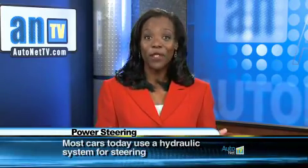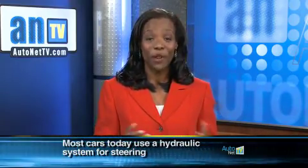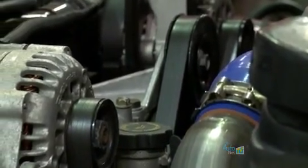With hydraulics, fluid is pressurized by a pump, which actuates a hydraulic cylinder to reduce steering effort. Some of these pumps are powered by an electric motor. Most pumps are powered by the serpentine belt, driven by the engine.